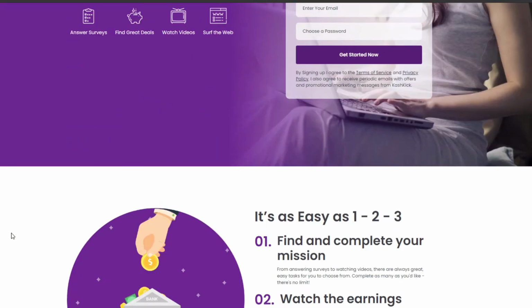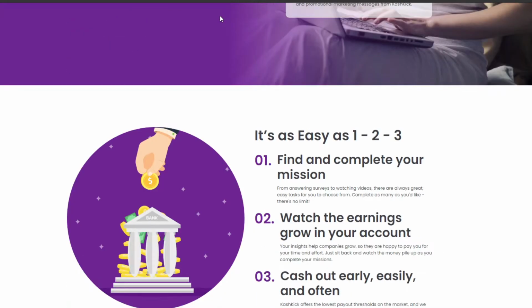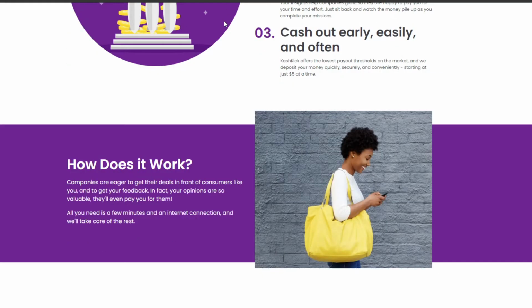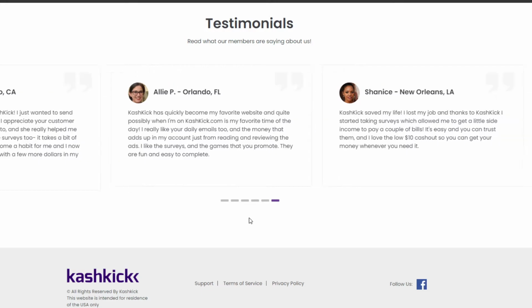You can simply go to cashkick.com. And once again, on this website, they are not using any point system to pay you. Cold hard cash is their greatest reward. They'll deposit all the cash into your account, they can do bank transfers, and they can do PayPal money. You can see here, get started right now and get paid directly into your PayPal account.